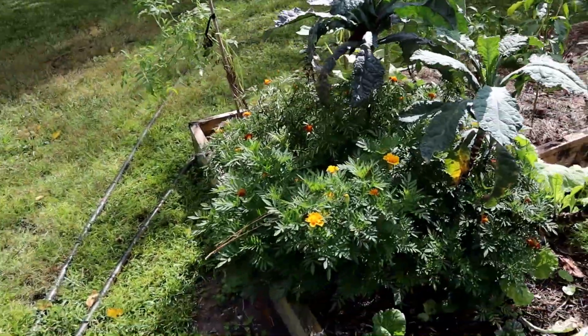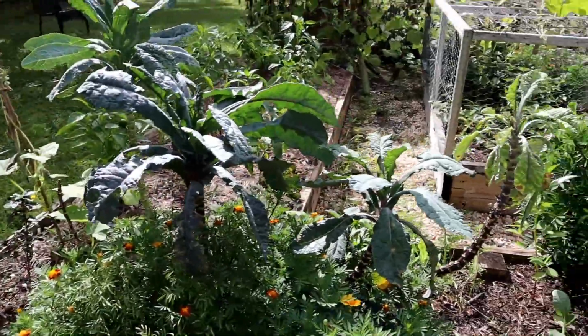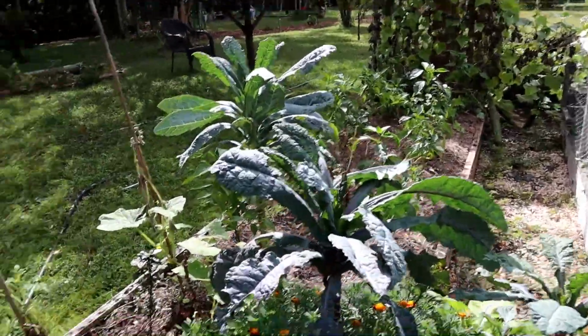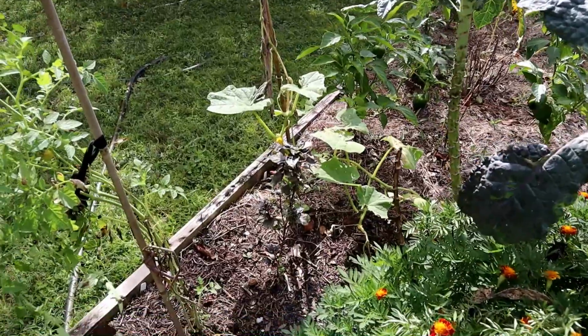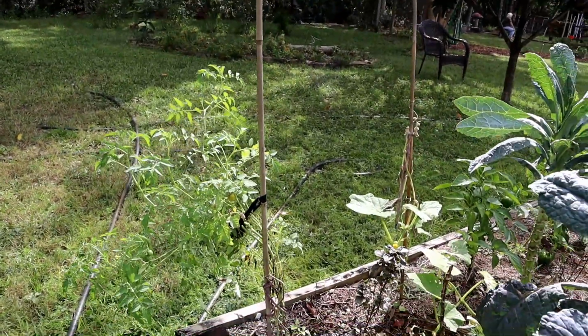Then this is another marigold that's gone crazy. That's all one plant. But it's shading out the base of these kale, so I've left it there, let it grow. That's another purple basil there. And then this is a tomato plant. It just did not want to grow.